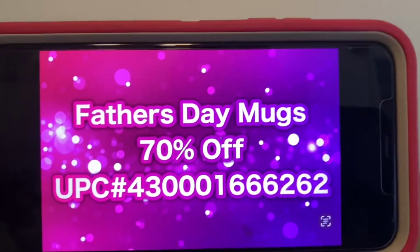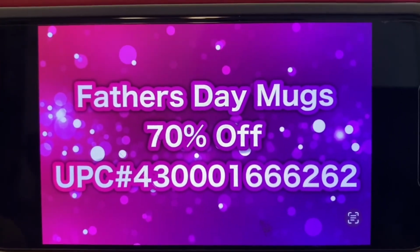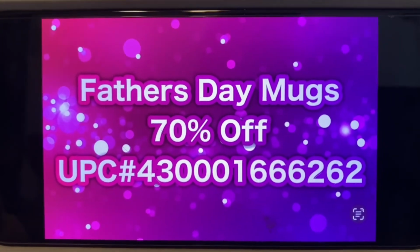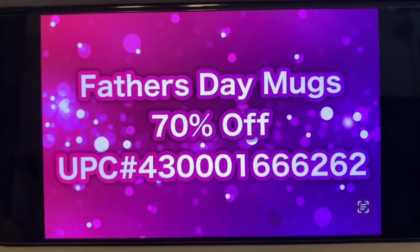Now, Father's Day mugs did go to 70% off. There's the UPC for the mug that I'm aware of. These will be at 70% off starting Tuesday, June the 28th. So this is a new markdown.